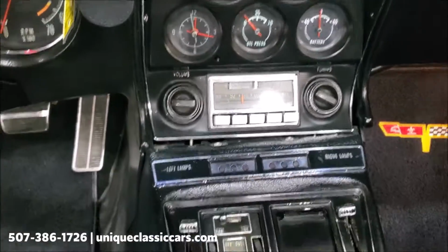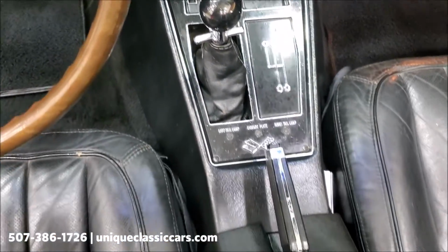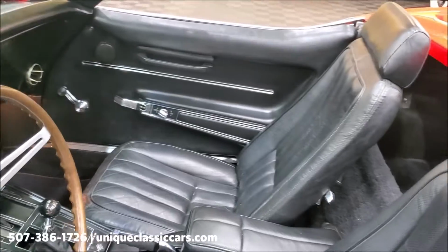Factory stereo. Console. This is a nice unmolested car. There's not a whole bunch of extra aftermarket stuff done to it or anything like that. It's a pretty honest car.